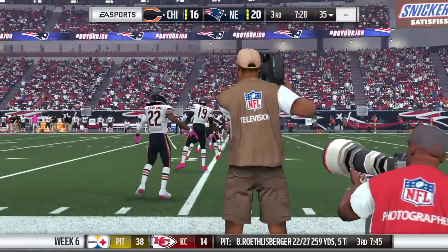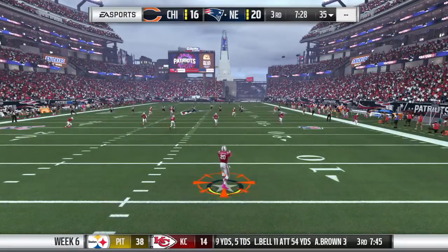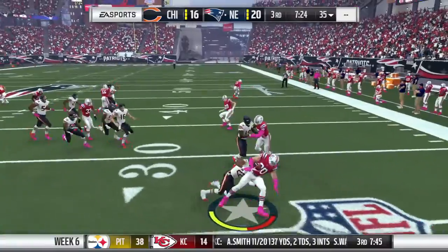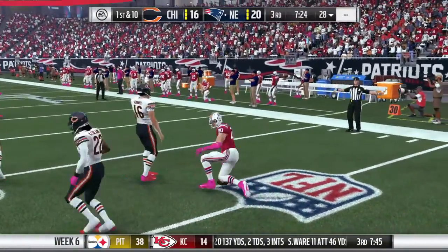Set now to kick this one away, and off it goes. This one taken from the 7. And he'll take it past the 25 and up to the 28-yard line.